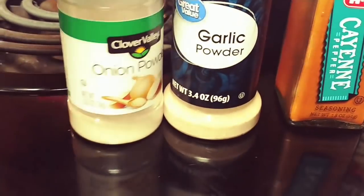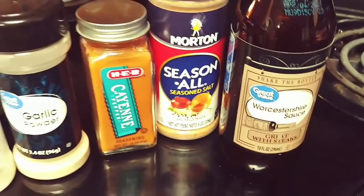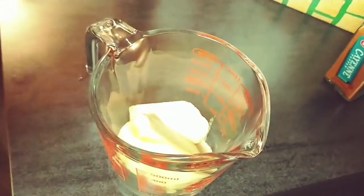So these are the spices we put in the trash mix. We have some onion powder, garlic powder, a little cayenne, some seasoned salt, and Worcestershire. And we're just gonna add that to a stick of butter and add a little bit of sugar.